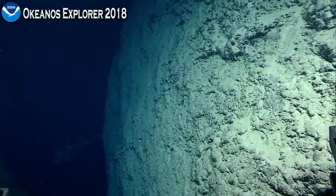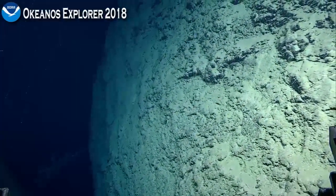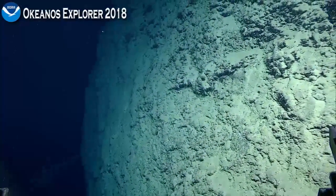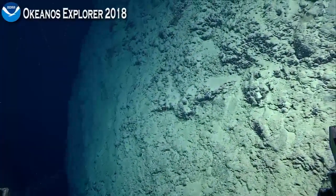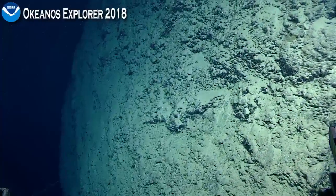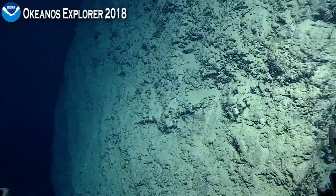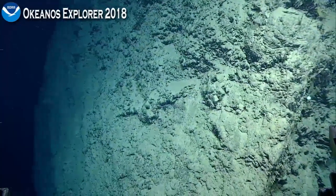This just shows you how diverse the U.S. Caribbean is, just because yesterday we were on a really gentle slope, mostly composed of soft sediment, and 26 miles. We're in a very nice, really complementary light between the ROV and Sirius. Really cool topographical feature. This really steep ridge.